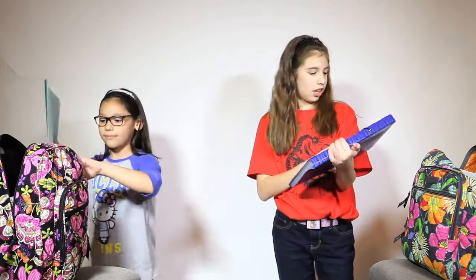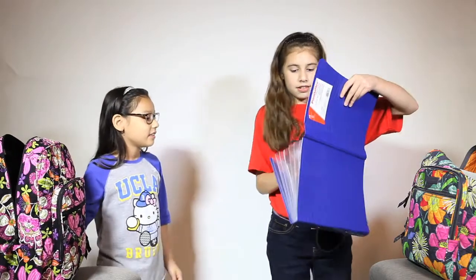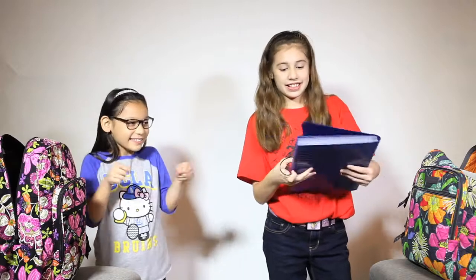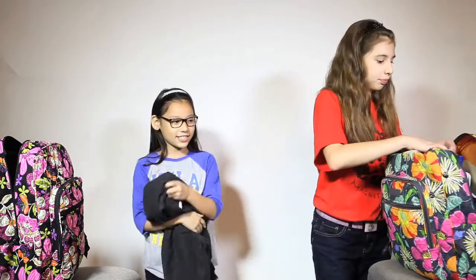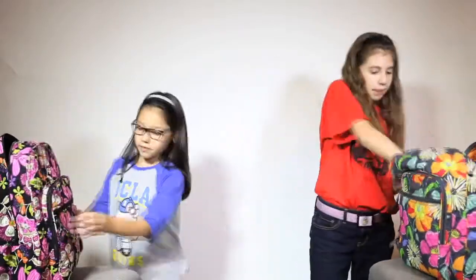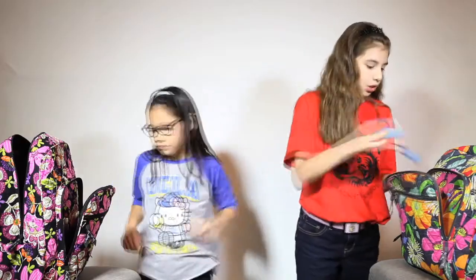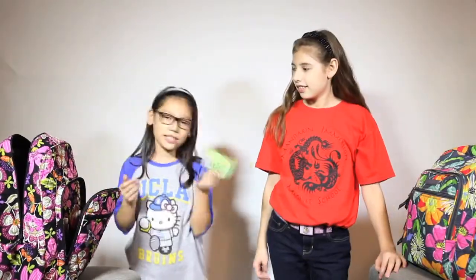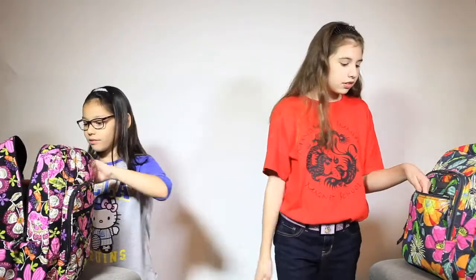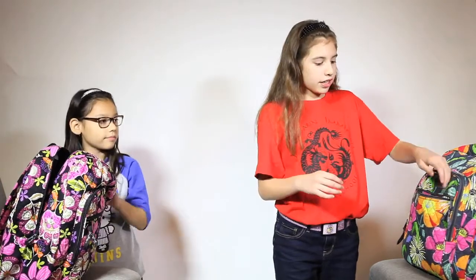And then I also have this 7 pocket file. It's like an accordion. I just keep a sweater in it because in school it's really cold. And then I have a pack of pens right here. I always keep my books in the front pocket so it's easy, because in class we might be done with our work, and they ask us to take out our book, so I just grab it right from there.